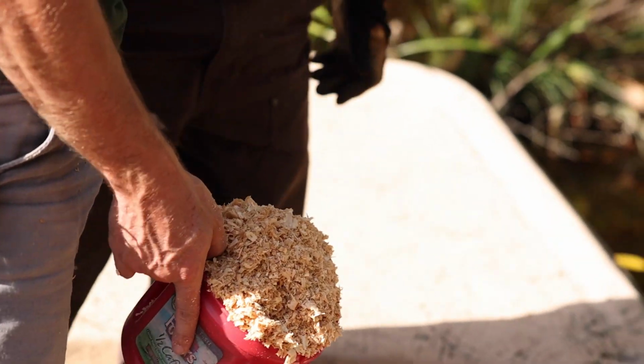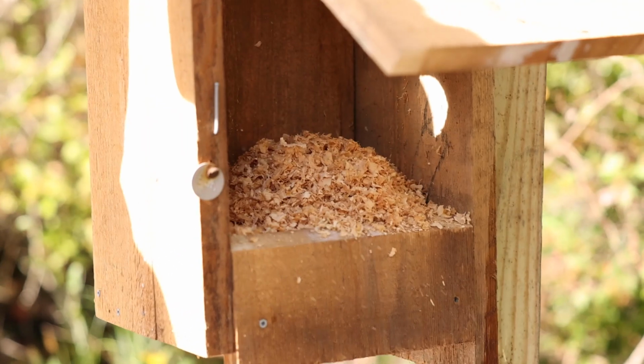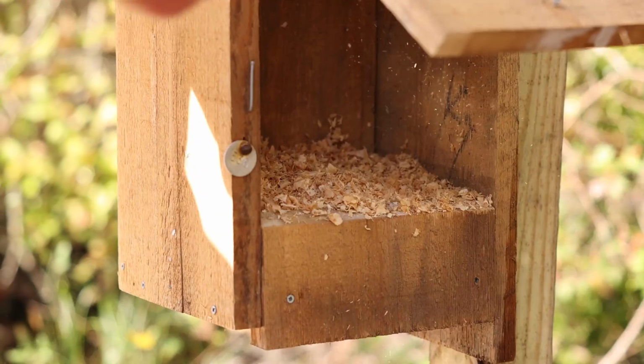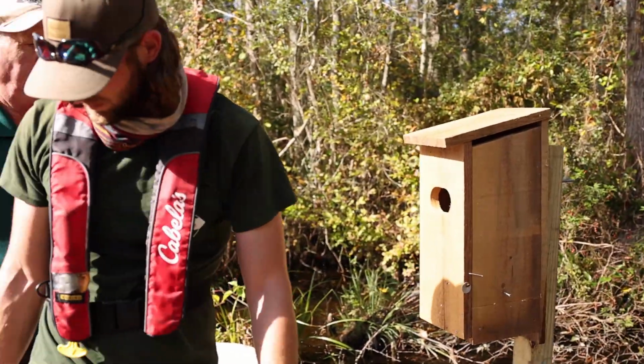So what we use for nesting substrate is just wood shavings. We actually get ours at a local lumber mill, but you can buy over-the-counter shavings just about anywhere for things like hamsters and guinea pigs. It works just fine. There you go, ready for a wood duck now.